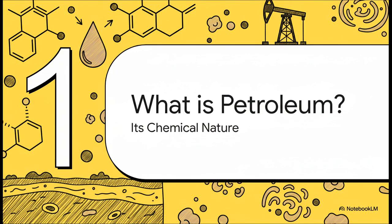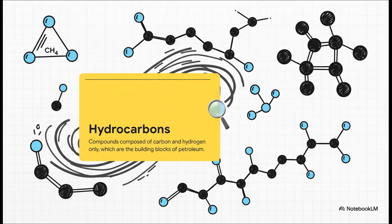So, first things first, let's start with the absolute basics. What is petroleum, really? Turns out the answer is all about chemistry. At its very heart, petroleum is an organic compound. Now, that just means it's built around carbon. To be more specific, it's this incredibly complex cocktail of things called hydrocarbons, which are just molecules made of hydrogen and carbon atoms. They can be super simple, like methane, or these incredibly long, heavy chains. But they are the absolute fundamental building blocks of all petroleum.